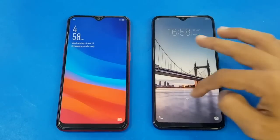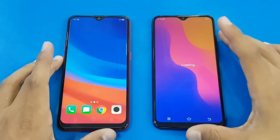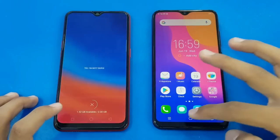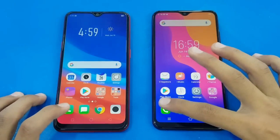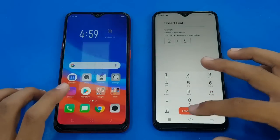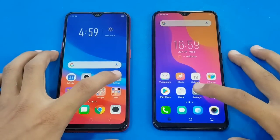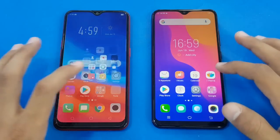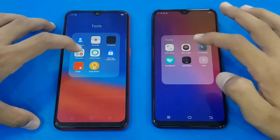The Vivo Y93 is just a tiny bit faster there, and the A5s is right behind, a 1 second difference. Everything is closed up in the background. The first application is the phone dialer, and it's faster on the A5s. Y93 is right behind. Settings was about the same on both phones. You guys are the judge of the speed test.